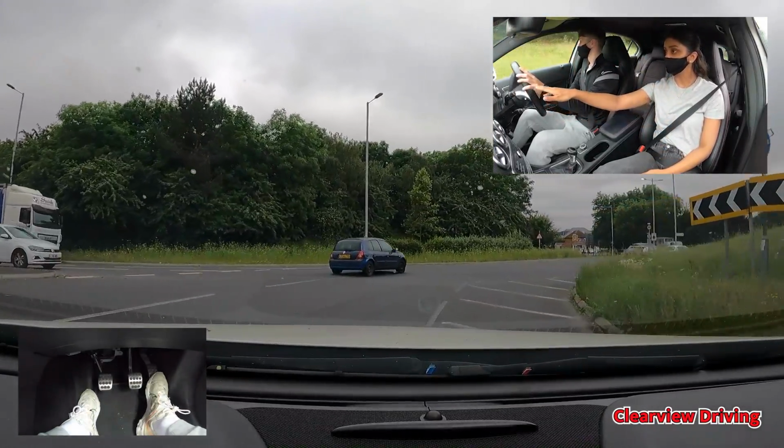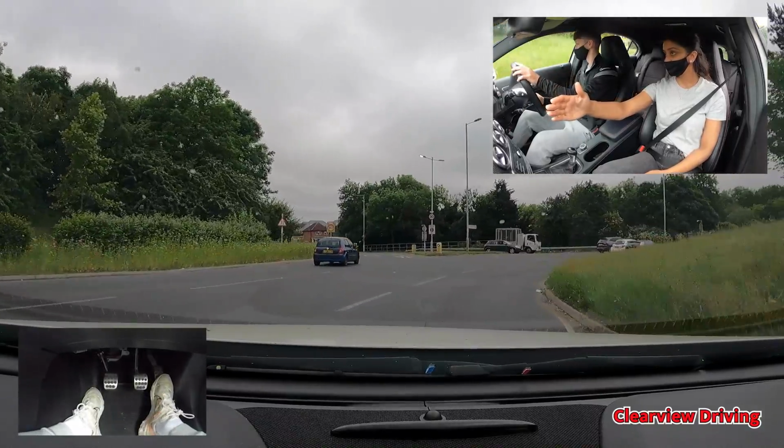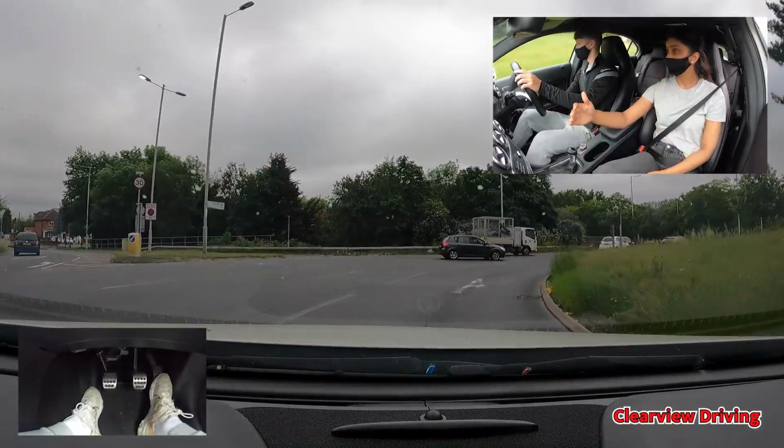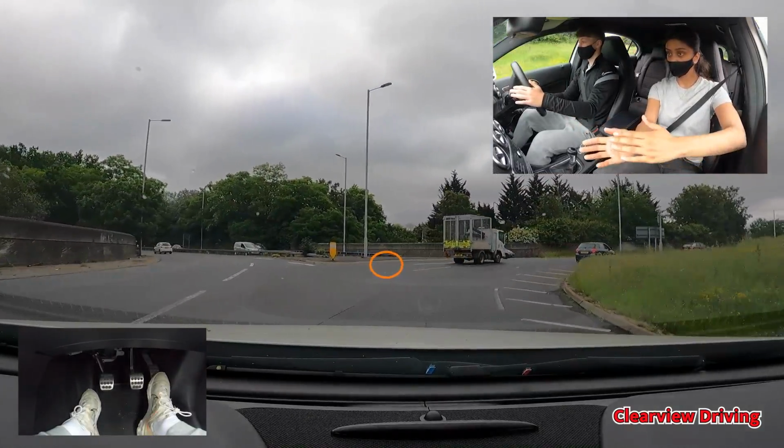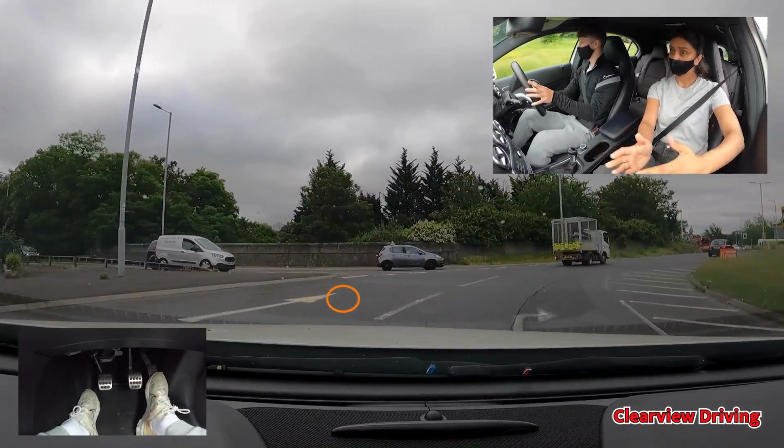I'm going to talk you through this one. Stay more right. That's the second exit. We're taking the fourth one. Yep. Now that there is the third. Now check the left mirror, Ted, and go towards the island. Go towards the island. Position. Go on, get that position.